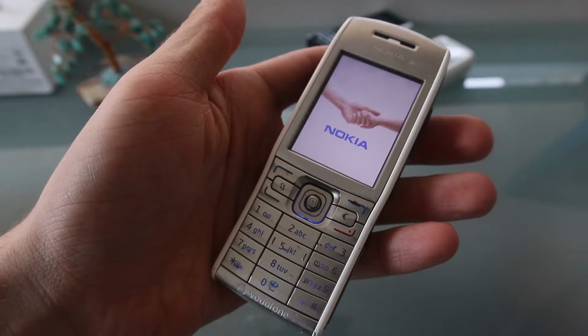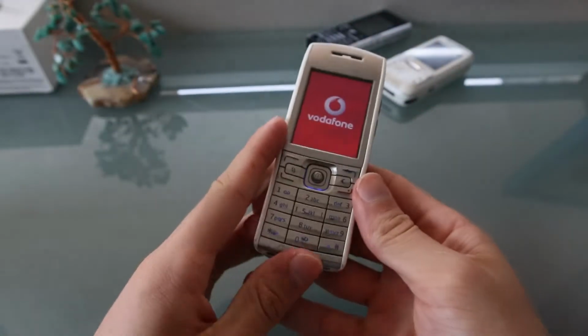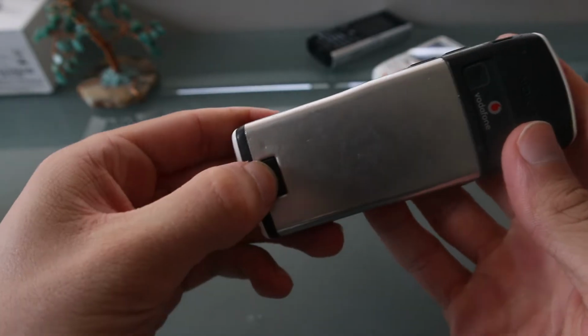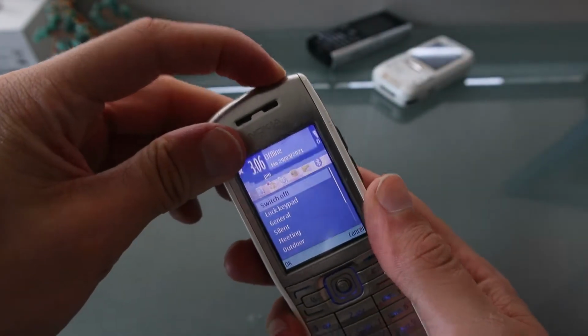You could even buy this without a camera in some markets if you were feeling extra boring. That supposedly is to comply with business regulations on their employees, banning them from having cameras in the office or when they're out and about for security reasons and so on.